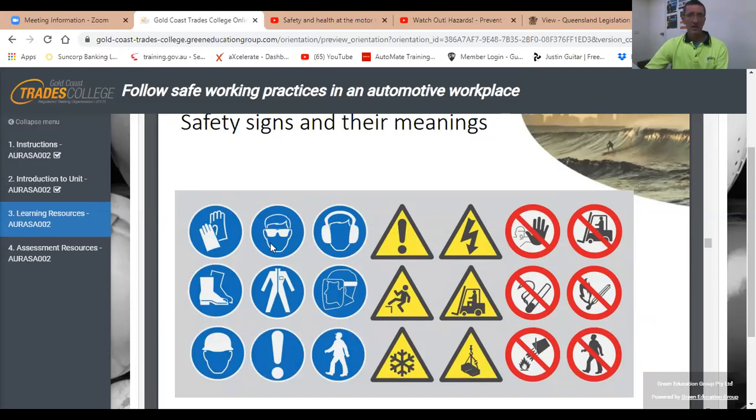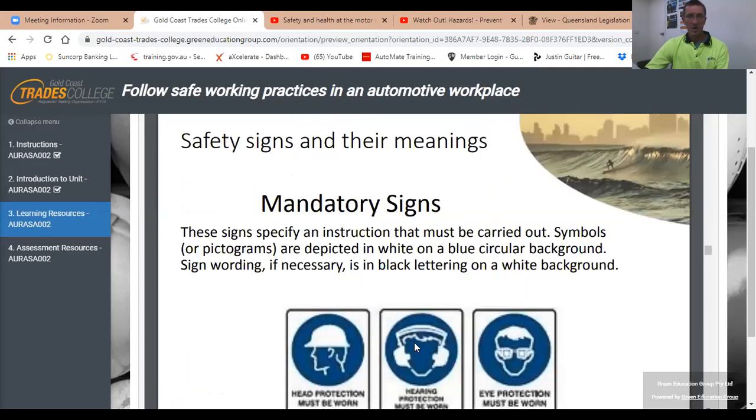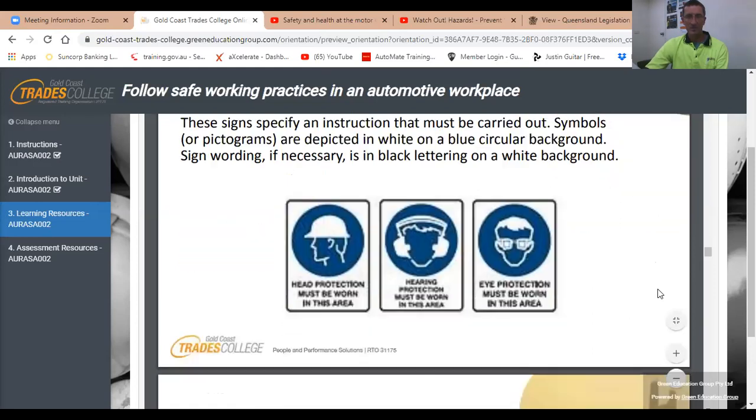They are signs that you might see at the front of the workplace. They might depict something like any of these diagrams here, for example, wear eye protection. That is mandatory eye protection. So those blue signs, whatever they're telling you to do is mandatory. And that's our first sign there. Mandatory signs specify an instruction that must be carried out. Symbols are depicted on a blue circular background, and sign wording is in black lettering on a white background.